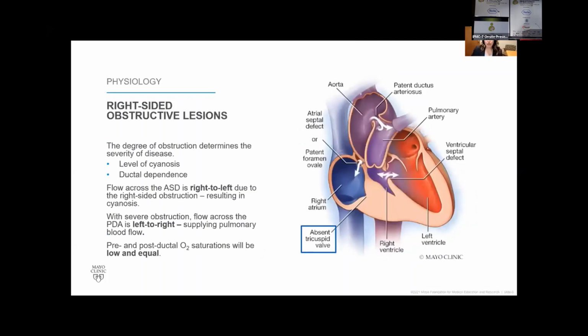So let's review the physiology of these right-sided obstructive lesions. Generally speaking, the degree of obstruction is what's going to determine the severity of the disease. So the more severe the obstruction, the greater the degree of cyanosis and the greater the neonate's pulmonary blood flow is dependent on the PDA. Now, when we think about flow across the ASD in these neonates, because of the right-sided obstruction, flow across the ASD will go from right to left. And there's going to be mixing then of that deoxygenated blood with the oxygenated blood causing cyanosis.